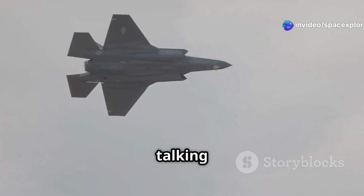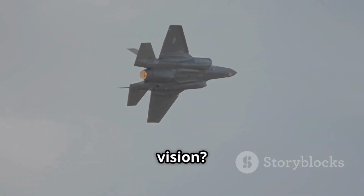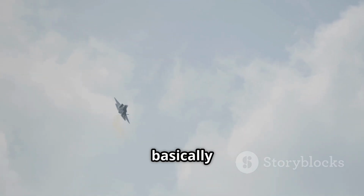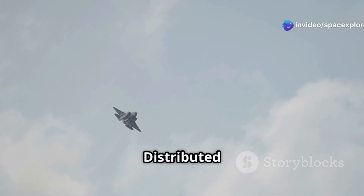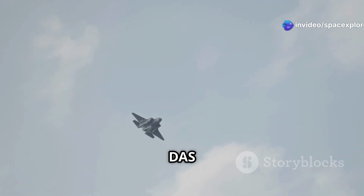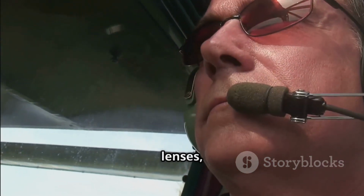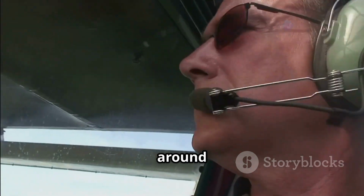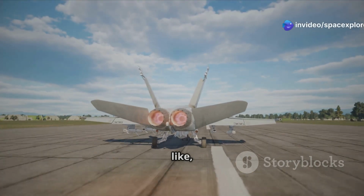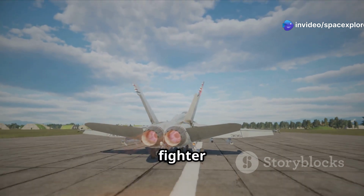Remember how we were just talking about the F-35's incredible helmet and its 360-degree vision? Well, that's just one part of the story. The jet itself is basically one giant eye in the sky thanks to something called the Distributed Aperture System, or DAS for short. Imagine you're wearing a pair of sunglasses, but instead of just two lenses, these sunglasses have 6 high-resolution cameras spread all around them. That's kind of what the DAS is like, but instead of sunglasses, it's a multi-million-dollar fighter jet.